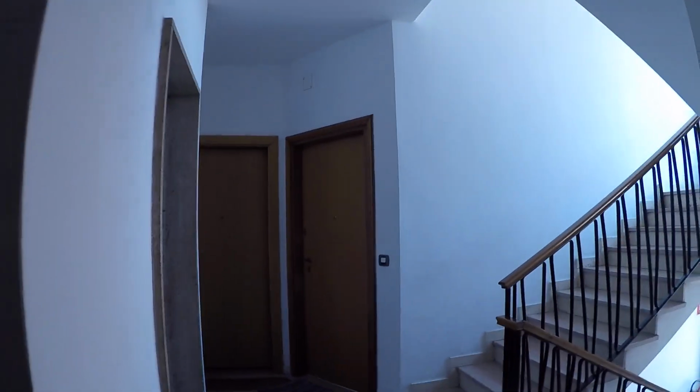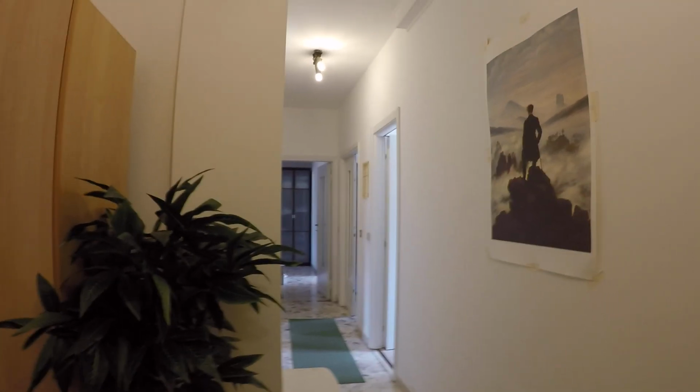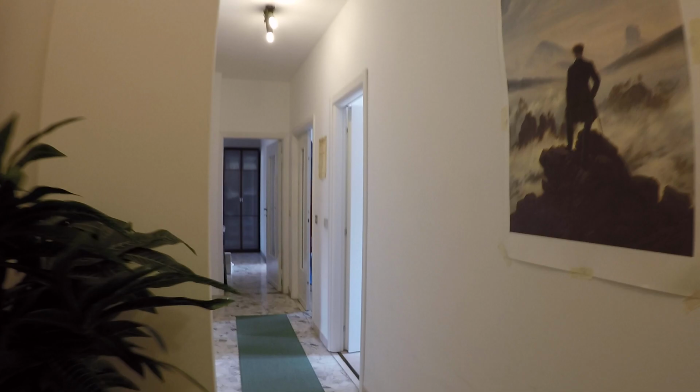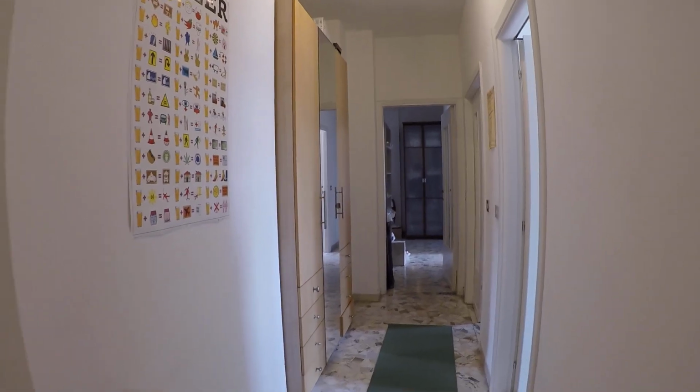We have got the elevator, as you can see. And now I enter in the apartment. Here we are. As I enter, I have a long corridor and rooms face on the right side, and on the left side there's only the bathroom. The first room I meet is the kitchen.